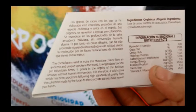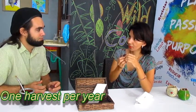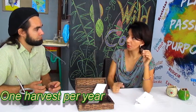Exactly. I mean, you eat a lot of chocolates, and it's like you're eating chemicals or something else, but this just tastes pure. Yeah. And this is the real thing. Yes, it is. I think I've heard that they may be considering cocoa like a superfood or something. Yes, they only cultivate the cocoa once a year.